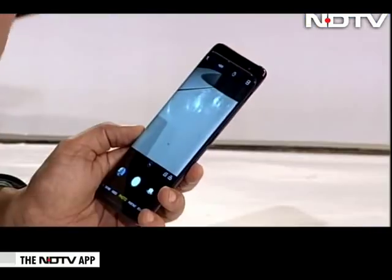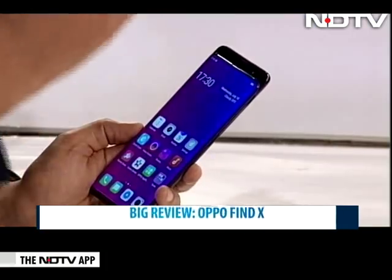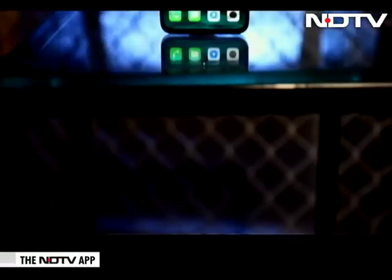It also makes you feel this will last forever. It's not some flimsy, gimmicky little thing. Press this button and it gently slides back again. Let's take a look at our full hands-on review.